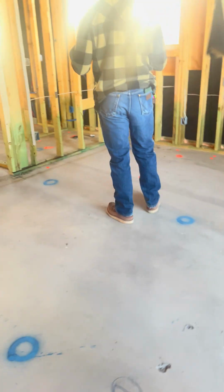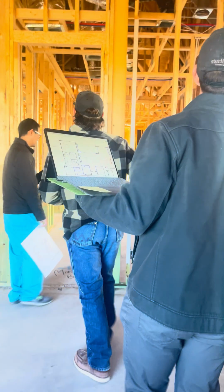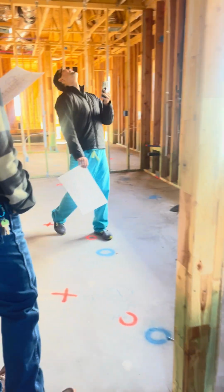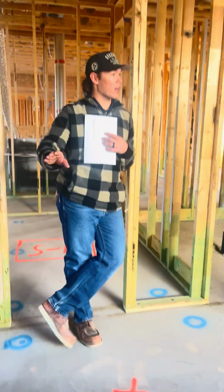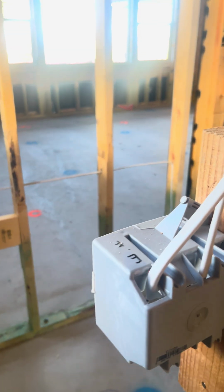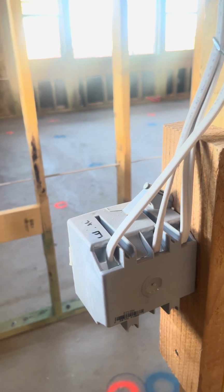And then you have your master bath as well. You have 4 more additional can lights right here. And then you have your pendants over the sink as well. Yep. And then you guys do have an outlet in here, in the water closet. Is that meant for the bidet? Yeah, it's the bidet outlet, right here.